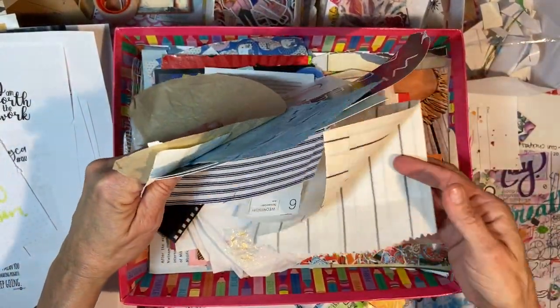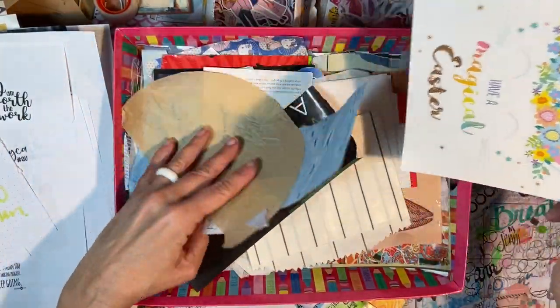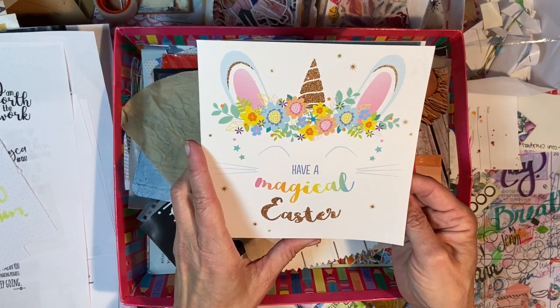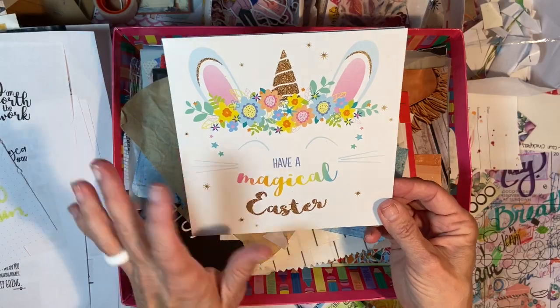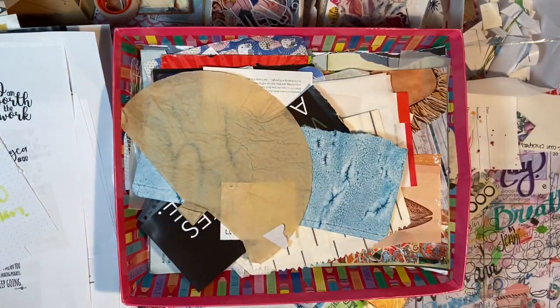I don't know why some of this speaks to me more art journal than my daily Fibonacci, but that I'm actually gonna put into my Easter. That was from Sweet Karen. I'm gonna put this into my Easter envelope and use it next year.